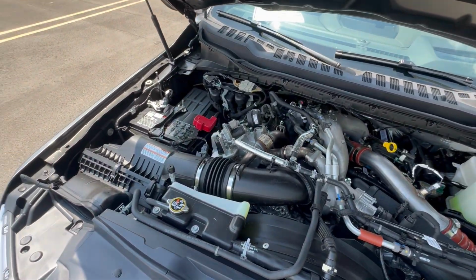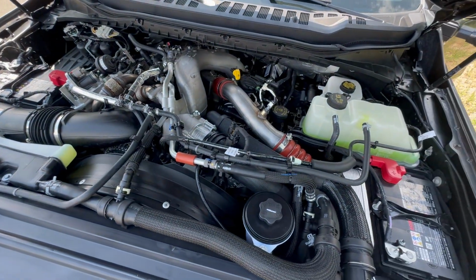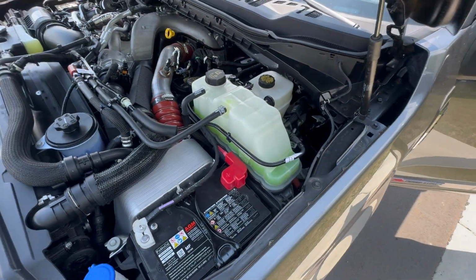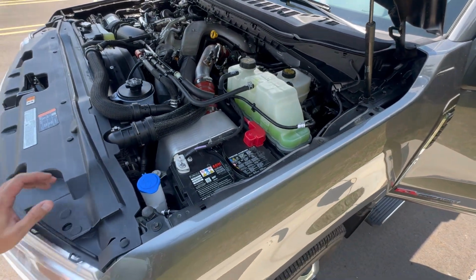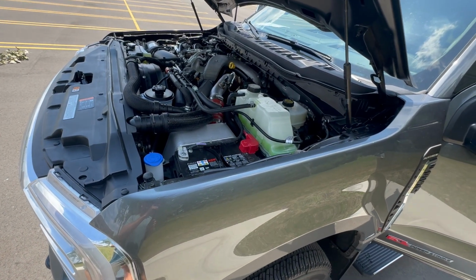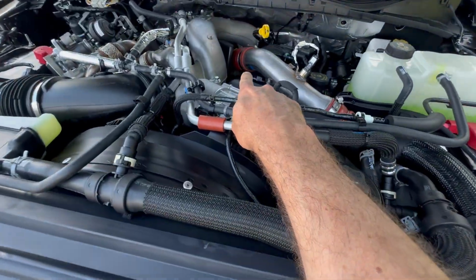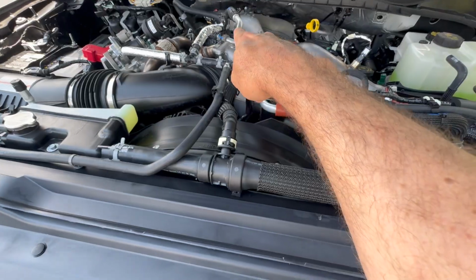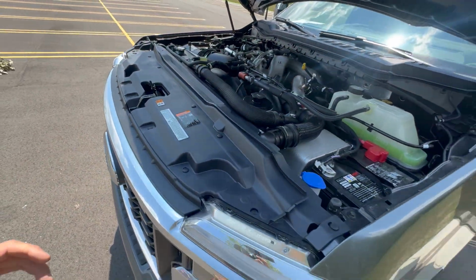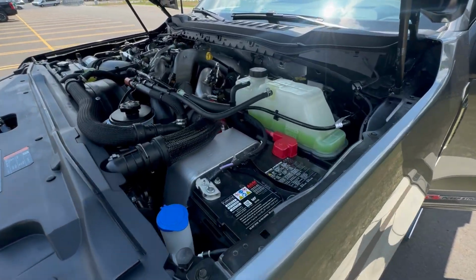Here is the monstrous 6.7 liter high output Powerstroke diesel. And if you're not familiar with this engine, this thing makes 500 horsepower and 1,200 pound-feet of torque, which is 25 horse more than the standard output and 150 foot-pound of torque more. Another distinguishing way you can tell is check out the color of the silicone boots. Plus you'll see a little extra piping here because it does have a little bit different turbo and some up pipes because the turbo is different on the high output. Otherwise, yeah, it's a complicated engine underneath the hood.